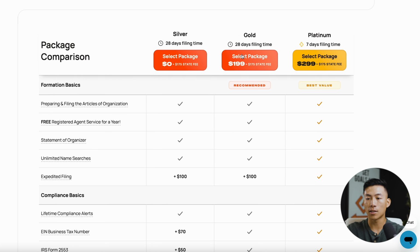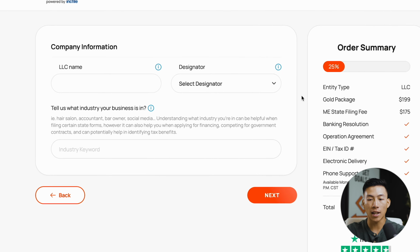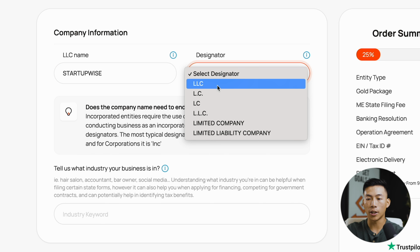So let's say that we want to go with the gold plan. We'll go ahead and click on this right here. And now it's going to run me through a couple of different things that I just have to fill out. Super easy. It's only going to take me a couple of minutes. So first is the LLC name. So we'll go ahead and enter in a name, and then we're going to choose a designator. So choose from any one of these. We'll go ahead and choose LLC.